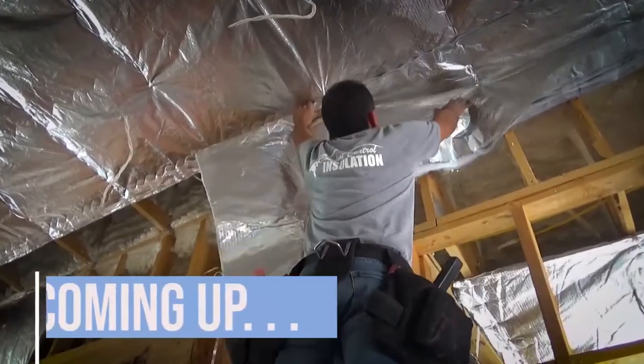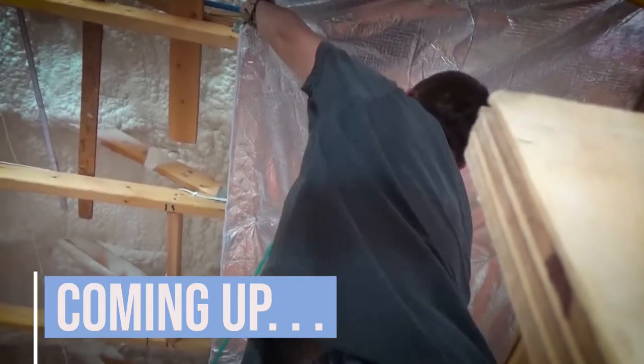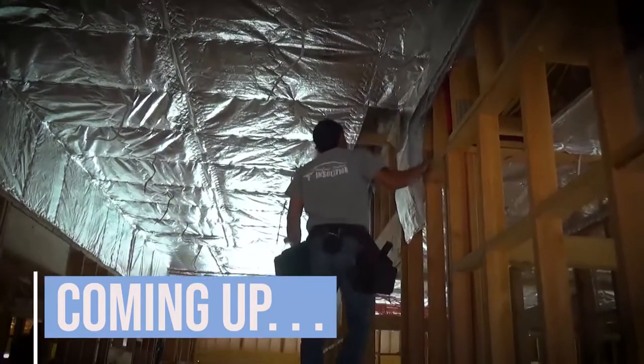Coming up, one of the secrets of a net zero home is this NASA-looking foil barrier. We'll explain why it's better than normal insulation. Stay tuned.